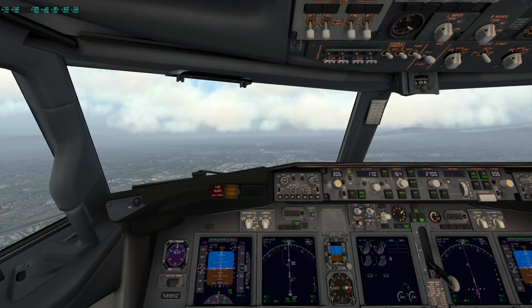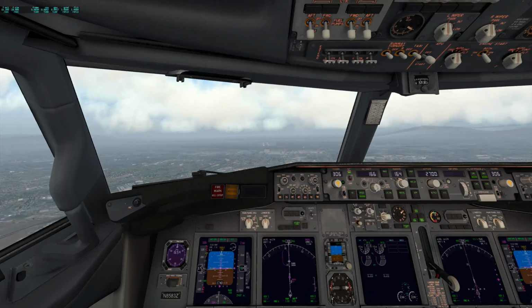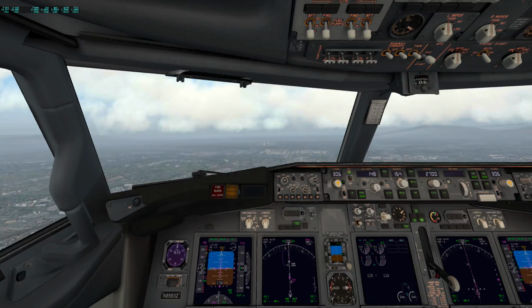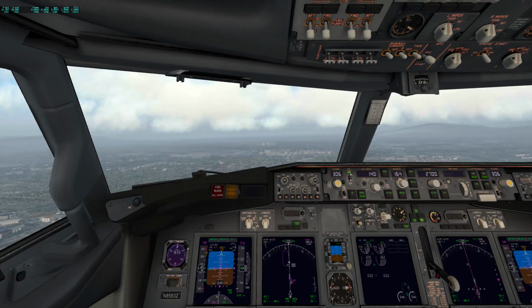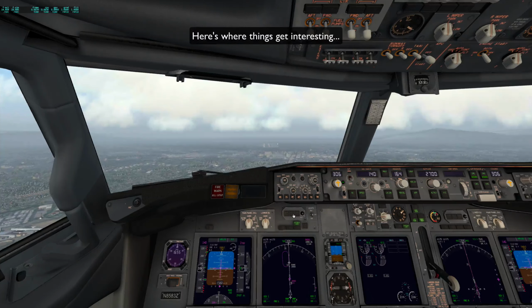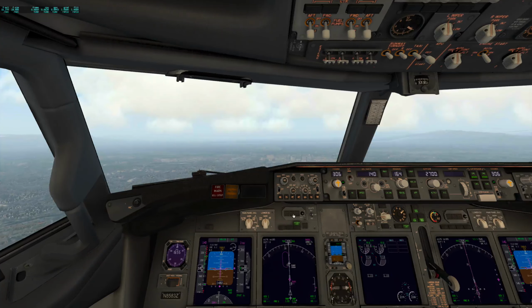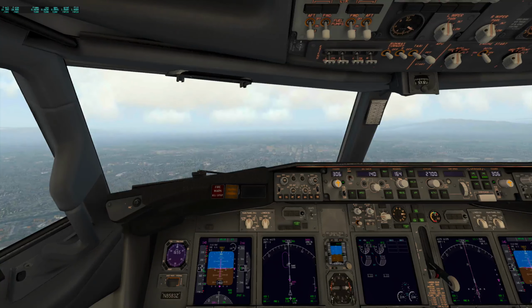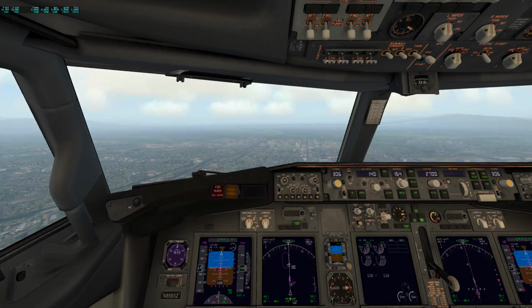All right. And our flap speed for landing is 140. So I'm going to go ahead and dial that in here, but then I'm going to switch to manual speed. Take the auto throttle off and do that by hand. Bring another set of flaps down. Get our speed down into the 150 range.